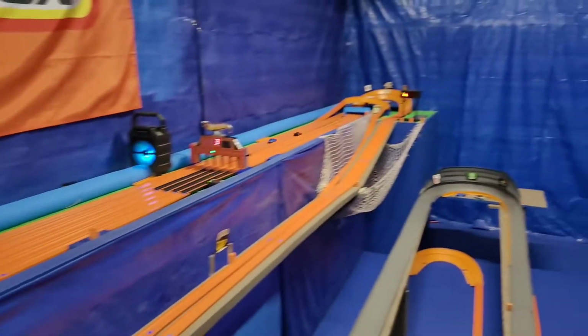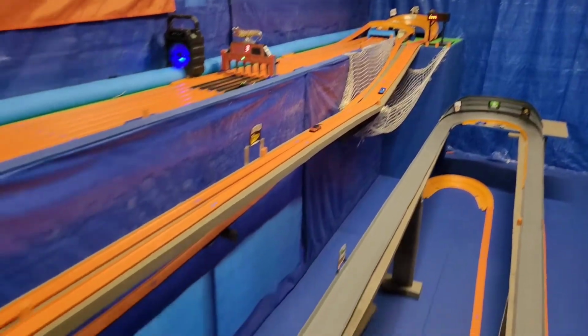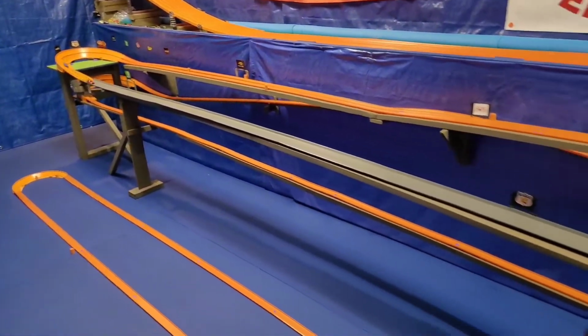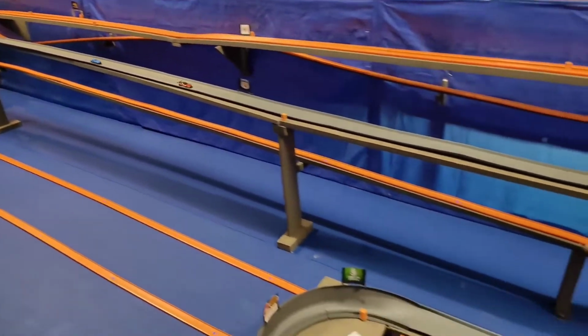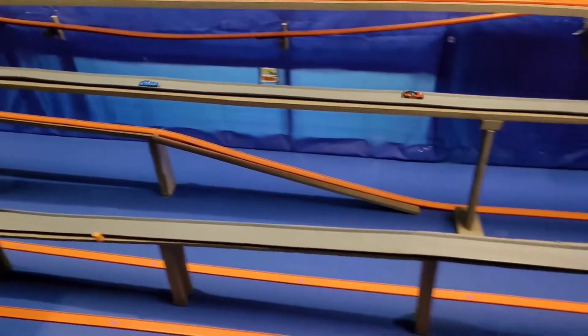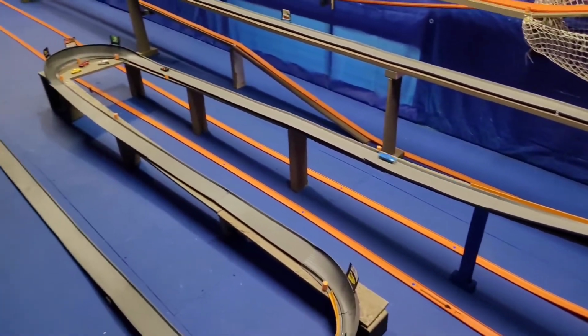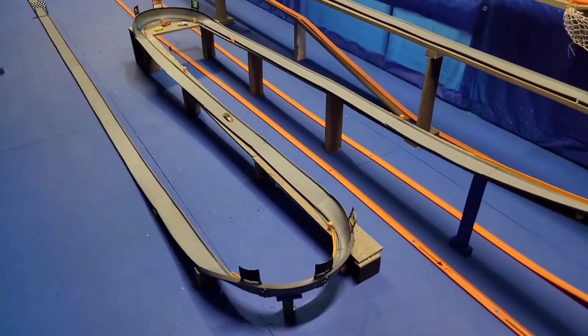And looks like the Vulcan's through the gate first. Both cars through Dead Man's Turn pretty good. Looks like we got a little bit of a race on our hands here, actually. Vulcan's going to stay tight through the fat track, it looks like. Oh, Firebird, you're lagging behind there, buddy. Come on, catch him. Catch him, boy. Get him. He's just not going to do it, is he?